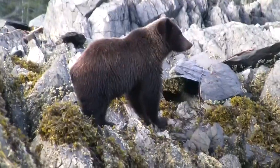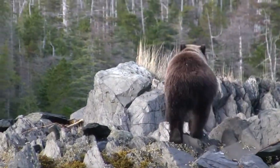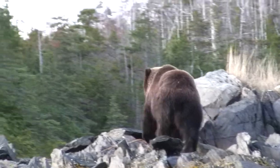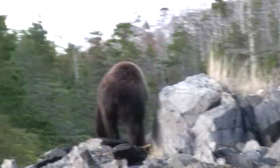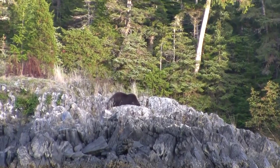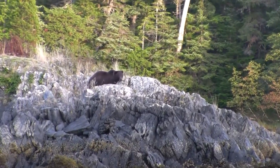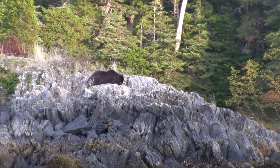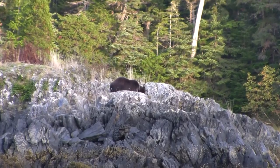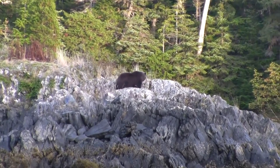It's a small sow brown bear. She's about 35 yards from us. We just got done cleaning fish on the second day of our 8-day fishing trip. We're at the cabin, and that's a brown bear right there.